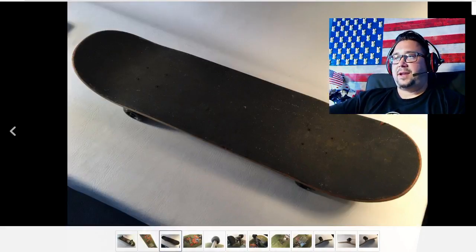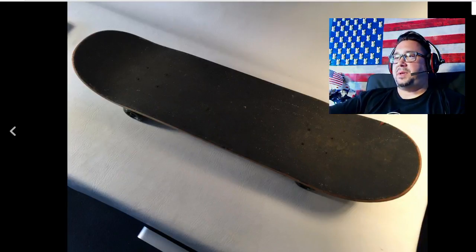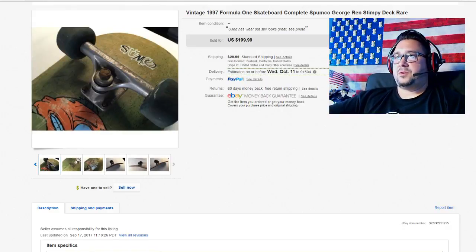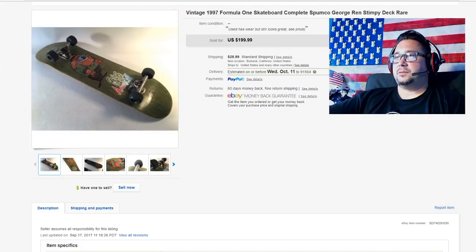And yeah, so this thing actually wasn't beat up. It was in good condition. You guys might think it looks like trash, but it was actually in good condition for being a skateboard. It looks like it had some wear. People actually used it, whoever this was. But, you know, $80 plus $30 shipping, not a bad sale for sure.